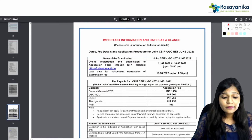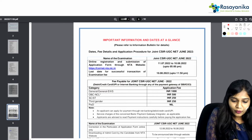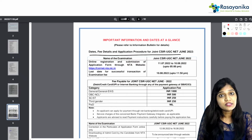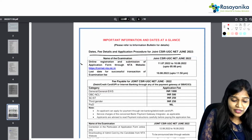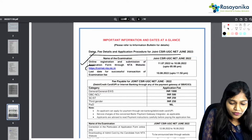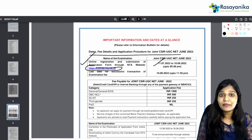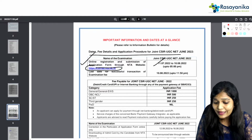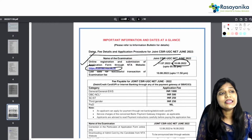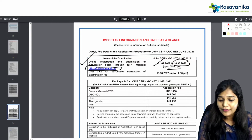So now let's talk about the information and the dates at a glance. So we are going to talk about all the dates, the fee details, and how the application process is going to happen. Very important thing you have to note down is the website, which is given over here, and the application has already started, which is from yesterday onwards, 11/7/2022, and you can finish off your application till 10/8/2022 up to 5 p.m.